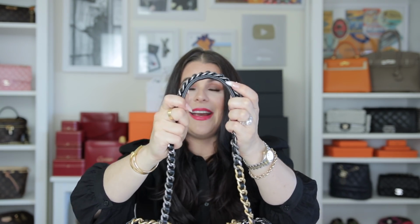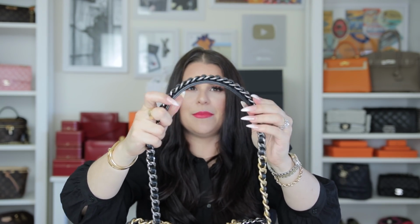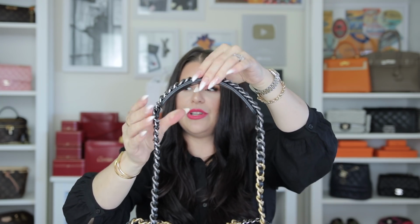I mean, you basically have to wear it a few times to break it in on your shoulder, which you can see mine is sort of nicely curved now to my shoulder. Honestly, it takes a lot of the weight of the chain, and then you've got your interwoven leather through the main part of the chain, which is obviously quintessential Chanel.